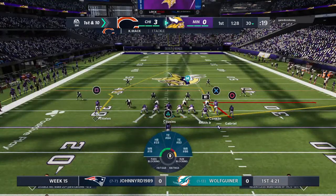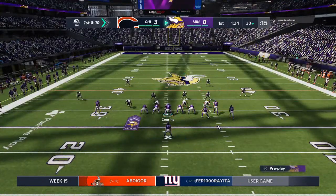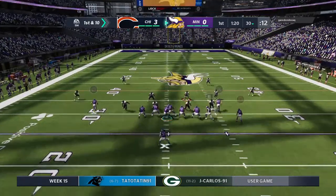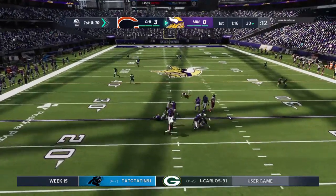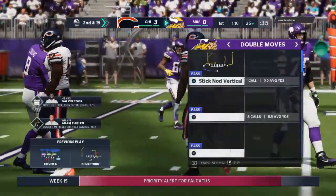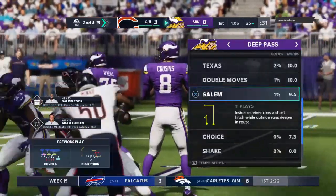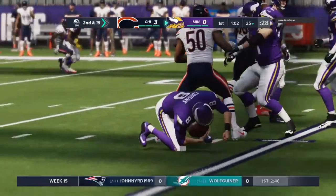So 1st and 10 now from the 30. Now Cousins. Pressure, and he's taken down. A Bear sack. Bilal Nichols, the defensive tackle, getting in there for a loss of 5. Great job defensively. I think he was trying to go through his progressions, find someone to get rid of the football. Before he knew it, he was on his back.